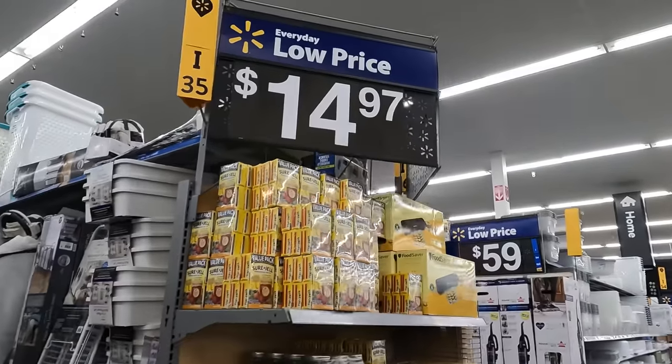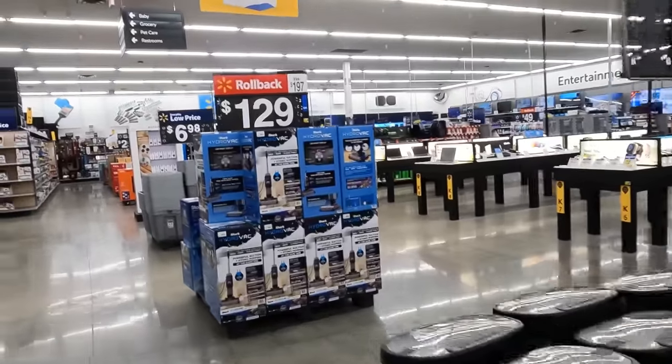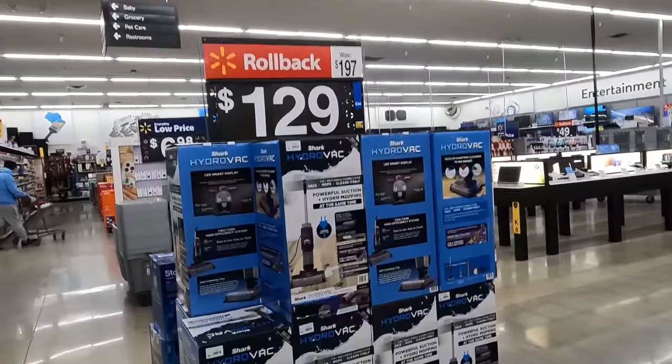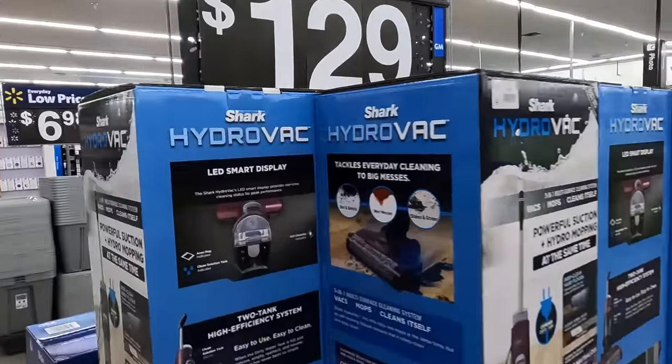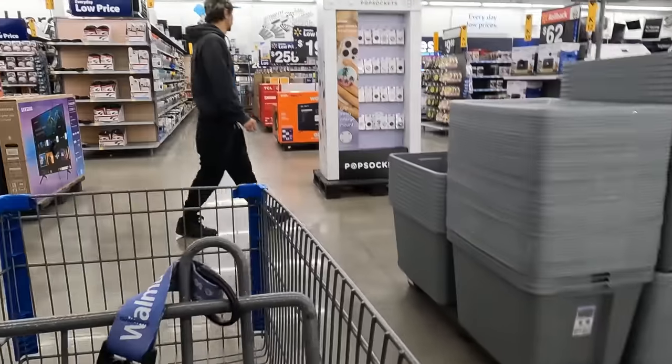And on my way looking for more clearance stuff, I noticed that they had plenty of canning jars and Sure-Jell. So let's just keep walking and see what other kind of clearance things we can find. Here is a Shark HydroVac, $129. I really do like the Shark vacuums. I think they work fantastic.